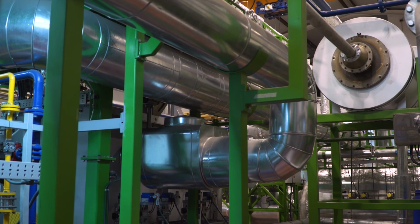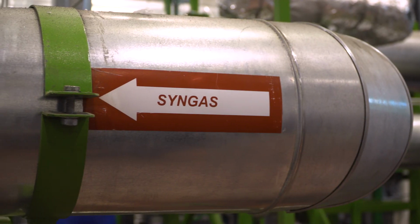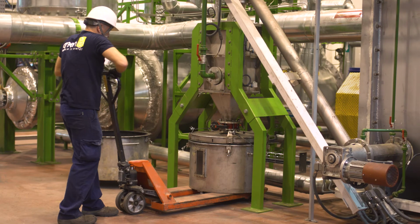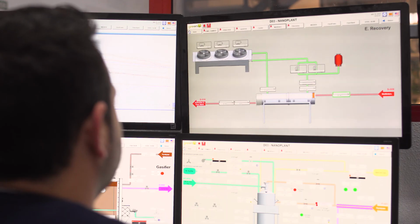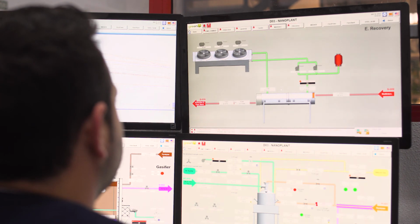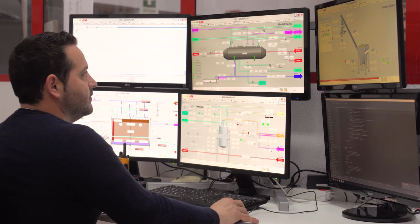The gaseous currents that are generated in the gasifier and the cracking chamber join together to form the syngas. Finally, the conditioning for its different uses is carried out, avoiding pollution emissions. Our plants are fully automated with a multimedia control and display system that shows us how they work in real time.